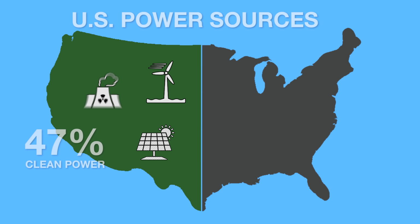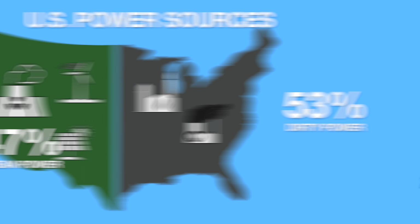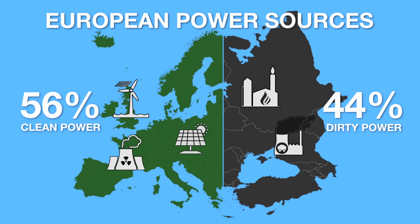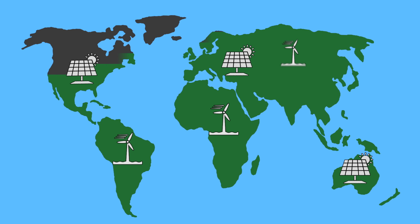In the United States, 47% of electricity comes from sources that emit no CO2. In Europe, it is even better at 56%. And the percentage of clean energy is growing every year as coal and gas plants are being replaced by renewable energy sources. So what about the lithium used in EV batteries?